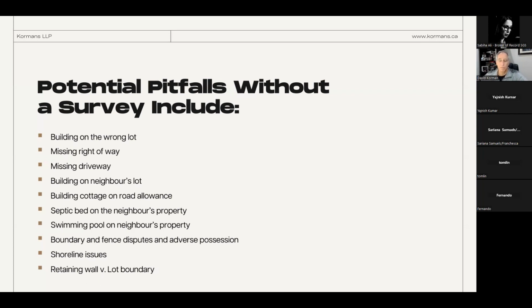If you're looking to build, you could be building on a wrong lot or putting an addition on part of a wrong lot. We've seen examples of this. We might not be aware of a right of way that might be existing. There might be driveway issues or mutual driveway issues that we're not aware of. We've seen examples where people constructed properties on their neighbor's lot or built a garage or part of a shed on a neighbor's property. We've seen examples of cottages being built not on the property that they actually own, but on a road allowance that's owned by the government. We've seen cottages that are built over rights of way and then have to be torn down because it infringes another property's access.